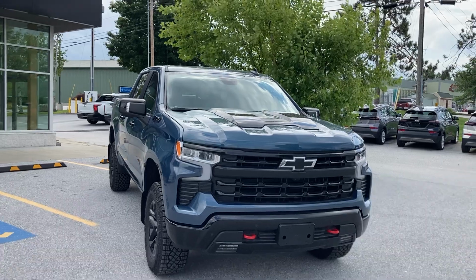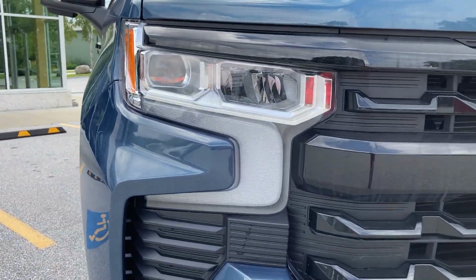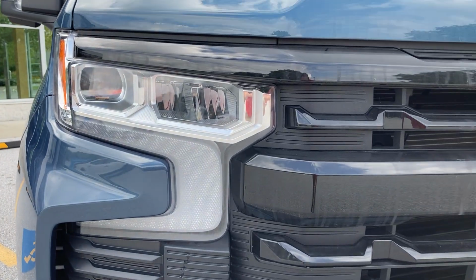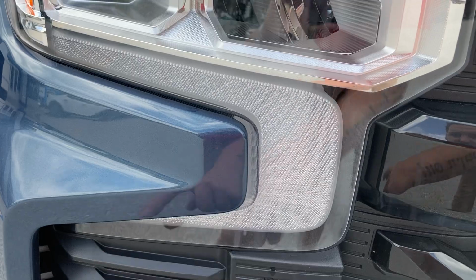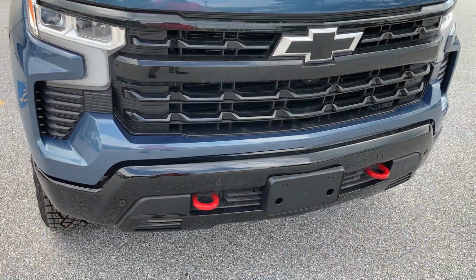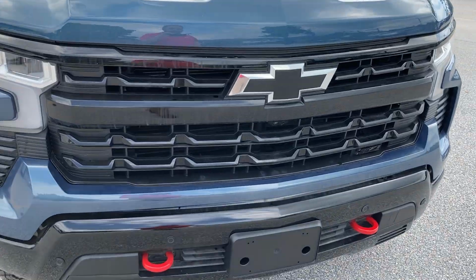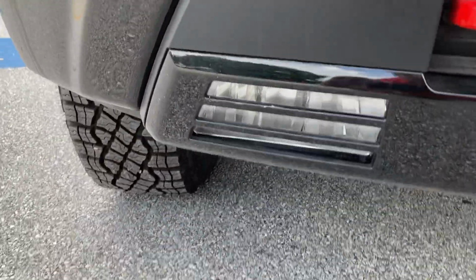In the front, you're gonna have your regular daytime running lights right here. You do have an LED projection as well as regular lights, and this will all light up while you're driving. It does have that beautiful black front fascia on there with the black beautiful bow tie. You do have your recovery hooks down here, as well as some fog lights on both sides there.